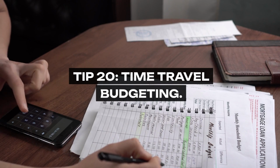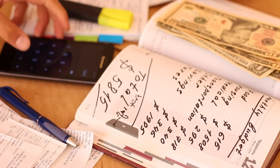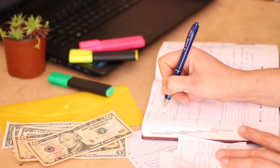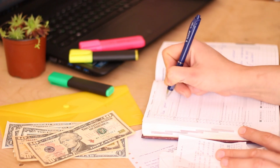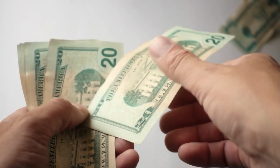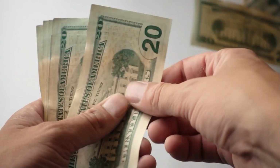Tip 20. Time travel budgeting. Last but not least, embark on a time travel budgeting adventure. Pretend you're living in a bygone era with significantly lower living costs and adjust your budget accordingly. For example, imagine you're budgeting in the 1950s, a time when the cost of living was much lower. This imaginative exercise challenges you to rethink your current spending habits, encourages frugality, and offers a fun and quirky way to save money. Plus, it provides a fascinating perspective on how our perceptions of needs and wants have evolved over time.